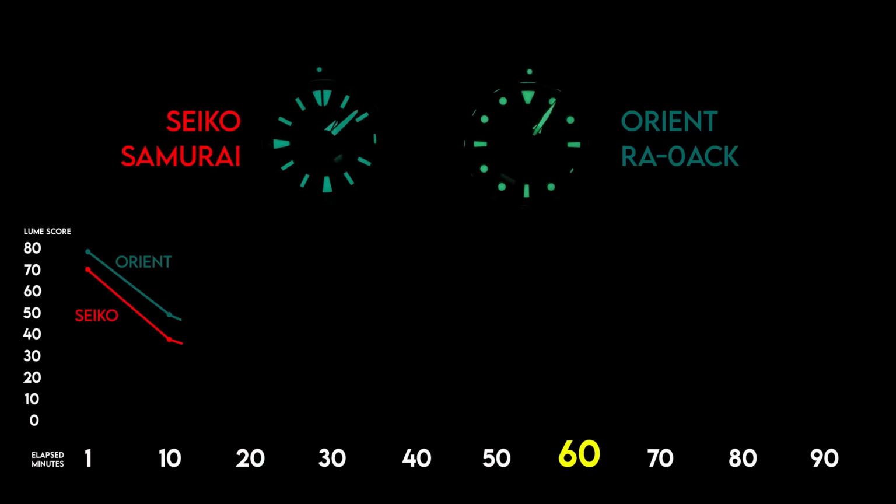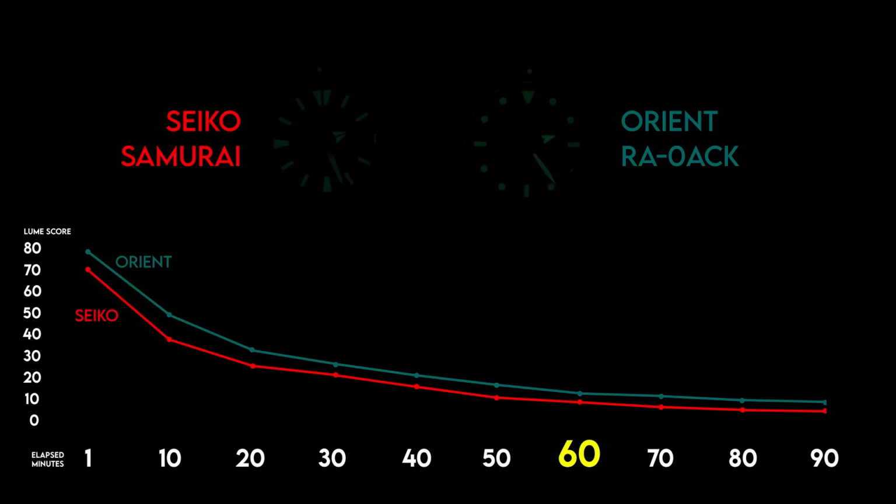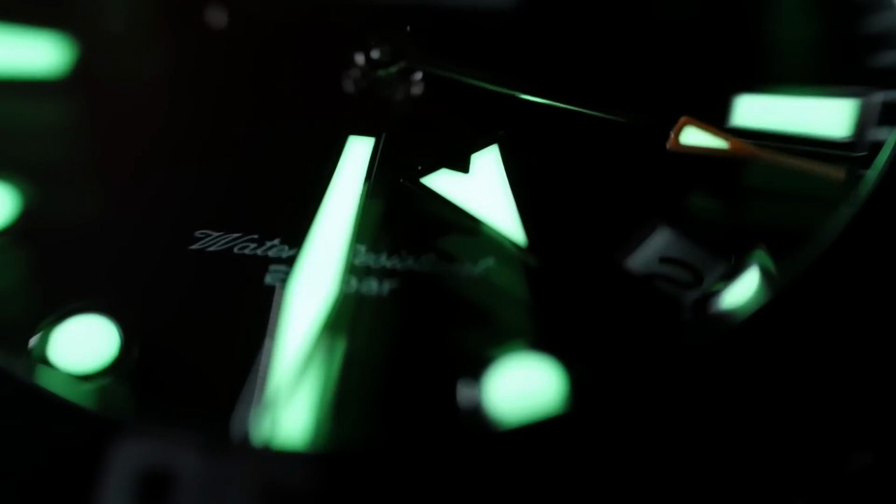So right off the bat, you can see the Orient is coming out ahead, and it keeps that lead throughout the challenge. They do narrow closer as the time goes on, but the Orient is ahead the whole time with a final score of 14, so 40% brighter after an hour than the Seiko Samurai. So in our first round, the Orient handily takes the lead, and that is now going to be the watch to beat. And now we're going to move on to our second round.